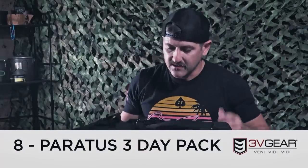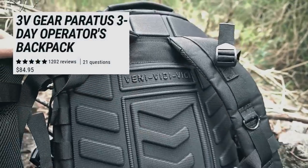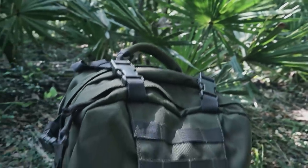Let's go ahead and move on to the next category. Okay, so once again, this is the Paratus by 3V Gear. Retail is about $8,200 last time I checked. This is a 3-day bag and a highly capable bag, and the second one that I have had.